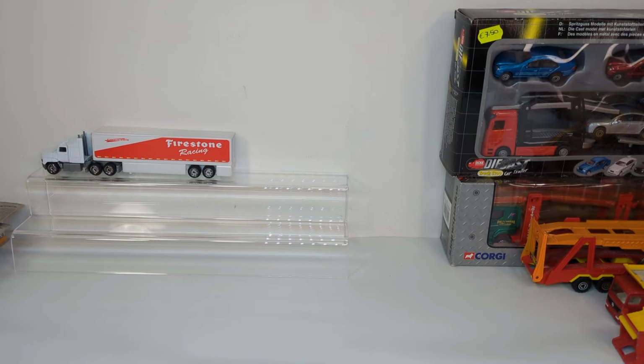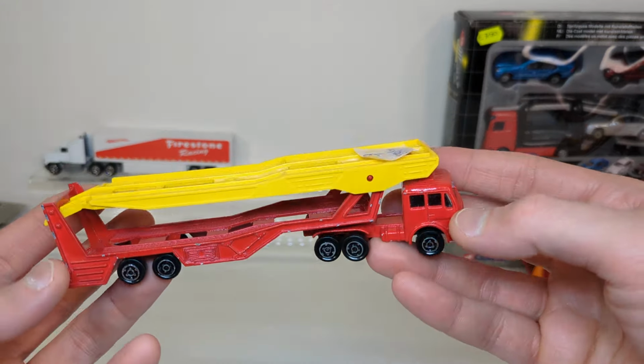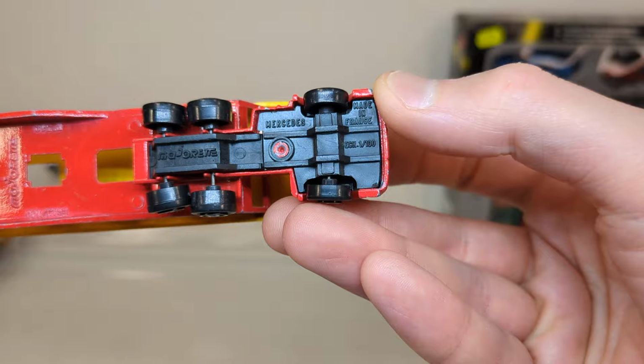And he also had a bunch of two-story car transporters. The first one here is a Majorette Mercedes in 1:100 scale, made in France.